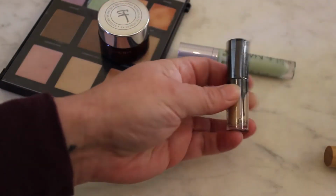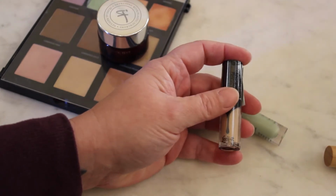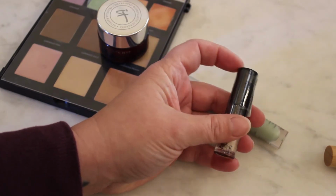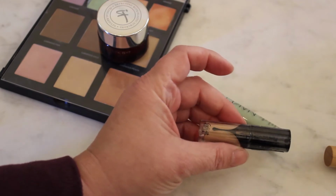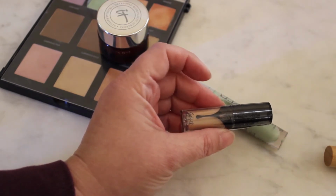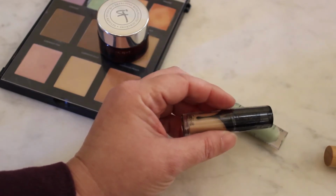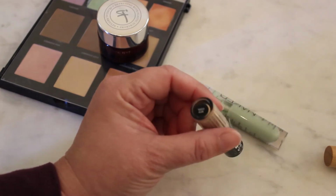Next one here is a sample of the Kat Von D Lock-It Concealer. This came in a Sephora Play in 2017. I haven't used this yet. You can see it still has the plastic wrap all over it. I do want to try this because it does get a lot of good reviews, but with a number of concealers already open, I didn't want to open it until I had used up some of those, so it wasn't starting the clock on it.